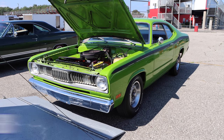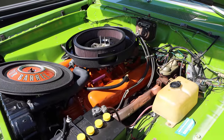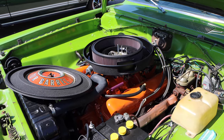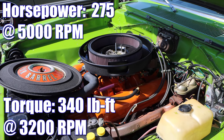Nope, it's a 340 cubic inch V8. In 1971, Plymouth wasn't quite ready to give up on the muscle car craze, and this car still had a fairly high compression ratio of 10.3 to 1. It was underrated at 275 horsepower and 340 pound-feet of torque.